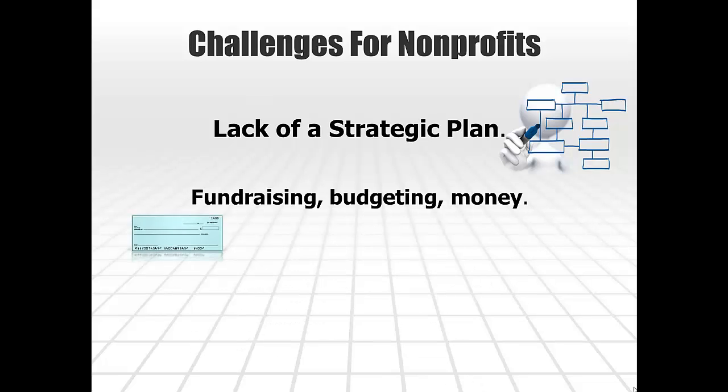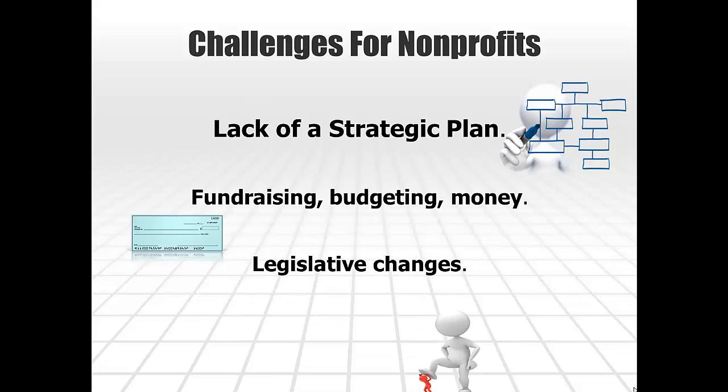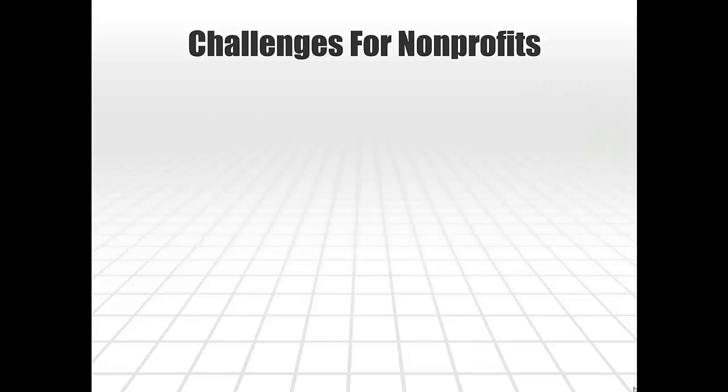Most nonprofits struggle with money issues, fundraising and budgeting. And then there's always the looming issue of legislative or government changes. Nonprofits are at the mercy of Congress and our state and local governments, who are looking more and more at tax-exempt organizations as a potential revenue source.